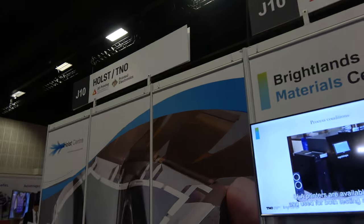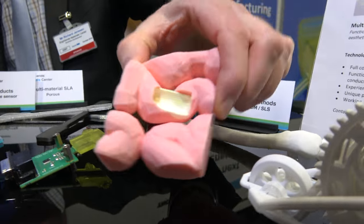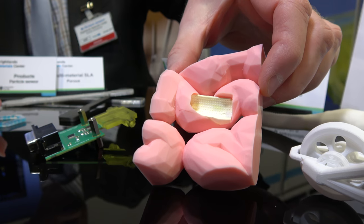Do you work together with the Holst and the AM Systems? Yes. There are many different TNO institutes, and we work with a number of them. For example, this one we talked about, but this is together with TNO, the food people in Zeist.